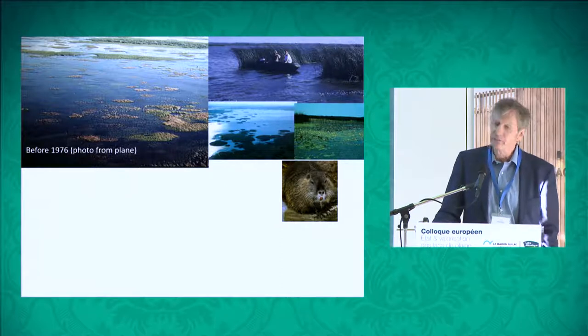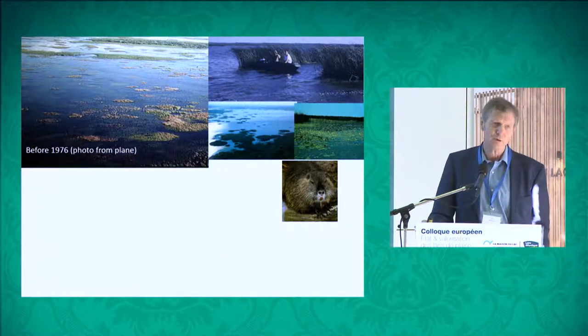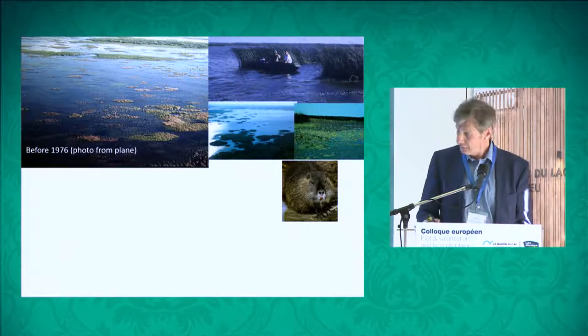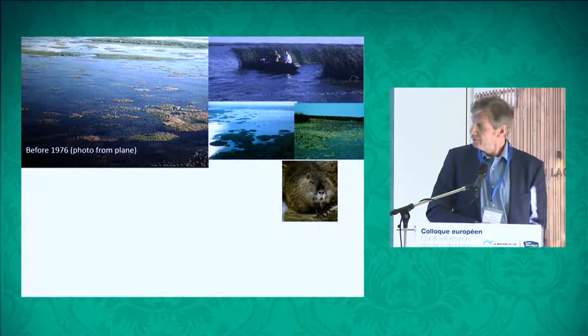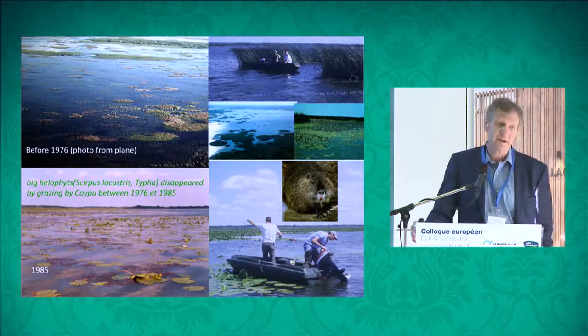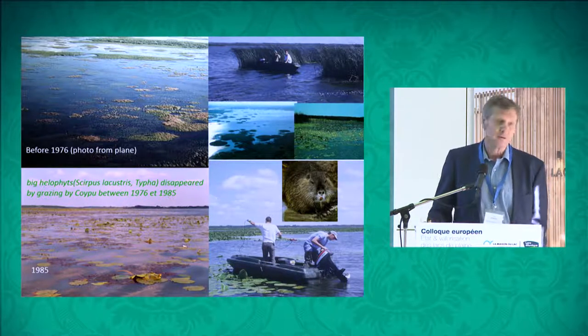according to Kuipu, you can see, oh, myocastor, sorry. All the macrophytes, and they could avoid the suspension of the mud. And 10 years after the introduction of myocastor, all these macrophytes had disappeared.